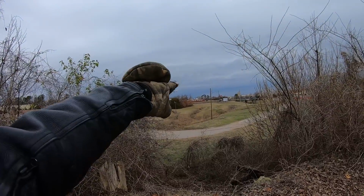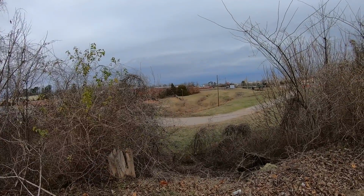From yonder northern plains, Arctic winds blow.